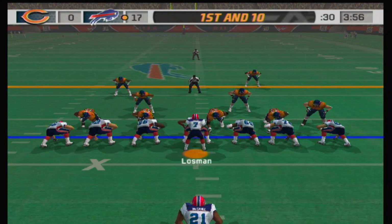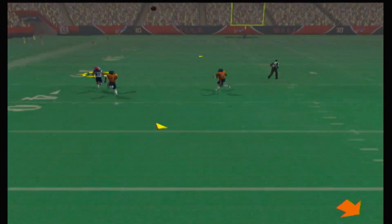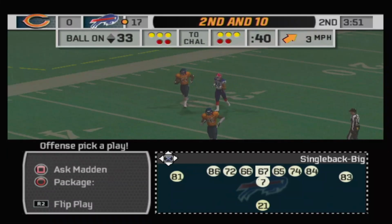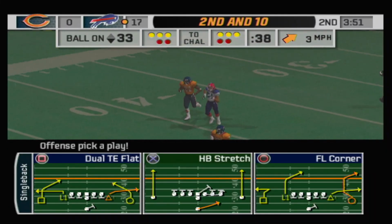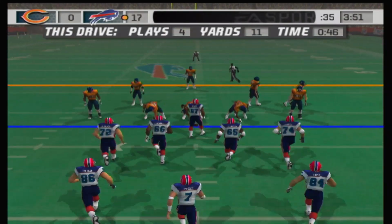Chicago goes with a four-man front. Fires this one deep. Drops the interception. He goes deep downfield and is lucky it's not picked off. That's one of those times where you see a guy make a great play on the ball but not come up with a catch.